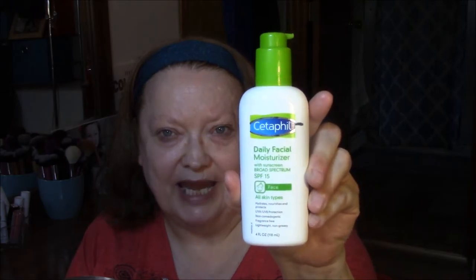Okay, first thing I did, I showered. I washed my face. I always wash my face either in the shower or if I'm not showering that day, I wash my face. And then about twice a week, I use an exfoliator. Then after that, I put two pumps of this in my hand. This is such good lotion. It's Cetaphil Daily Facial Moisturizer with Broad Spectrum SPF 15, and it's for all face types, and this does not bother me one bit. I really like it.